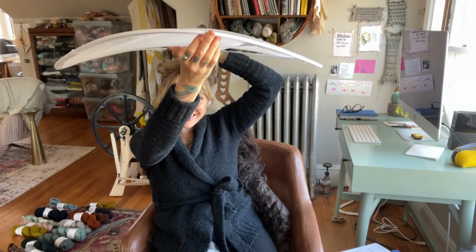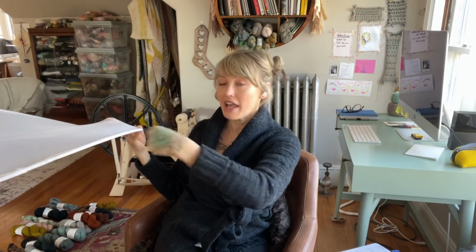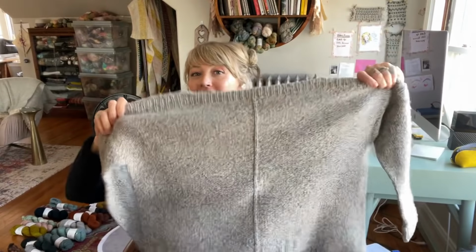Can you see that? But what I love about this is when it's laying on the floor, airflow can go all around your knit, which makes it dry faster, which was not something you were asking about, but I think it's helpful. But all I do is lay my sweater on there in a generally nice shape.